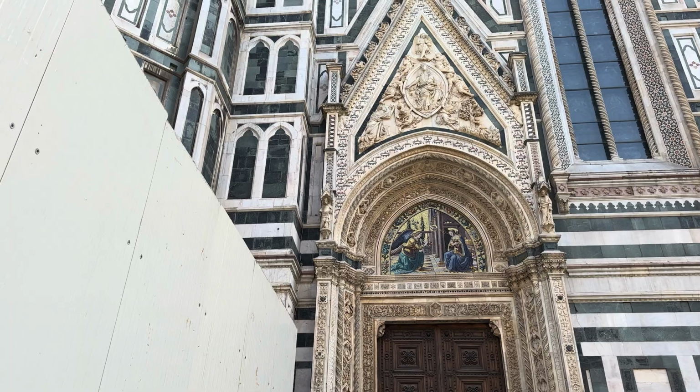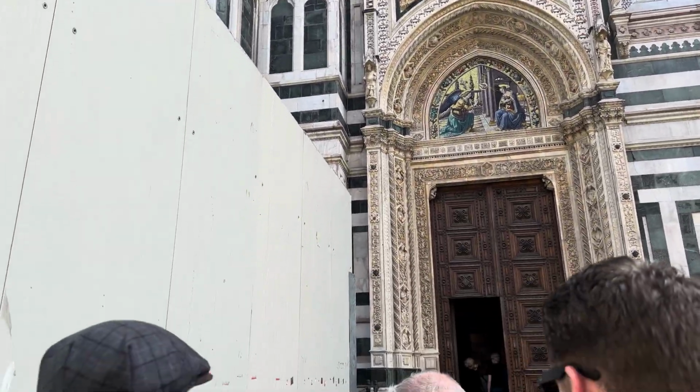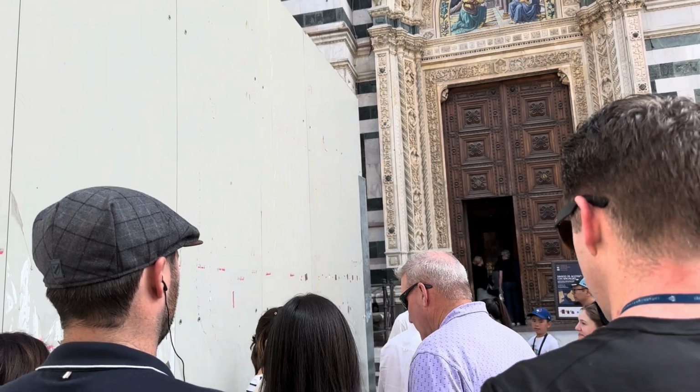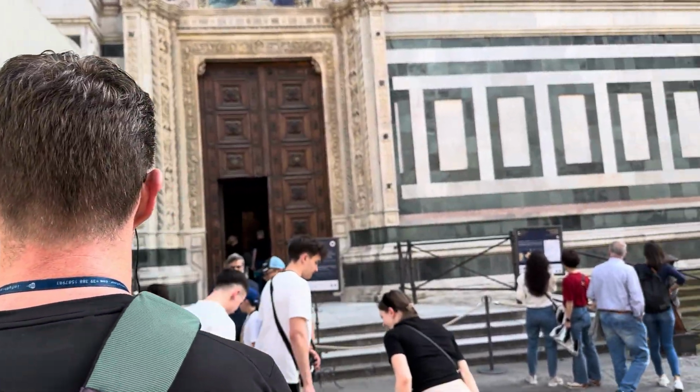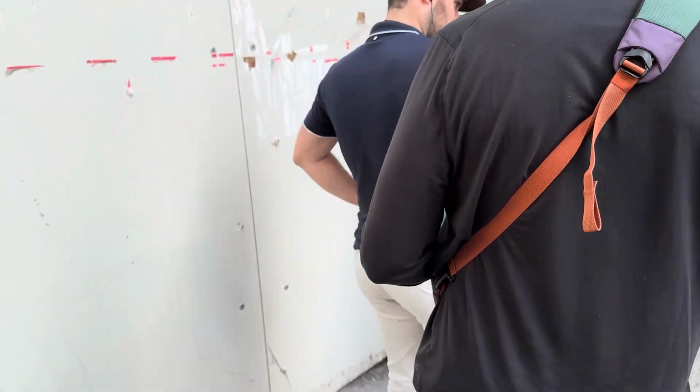This is the entrance for the actual dome. You can kind of see it up there. We're about to go in and do the walk. Lots and lots of steps for this dome. And we had a specific time frame. And here's what the steps look like. Narrow stone.